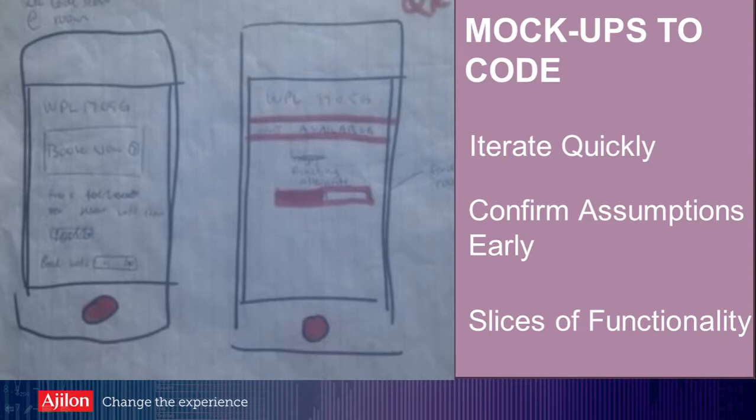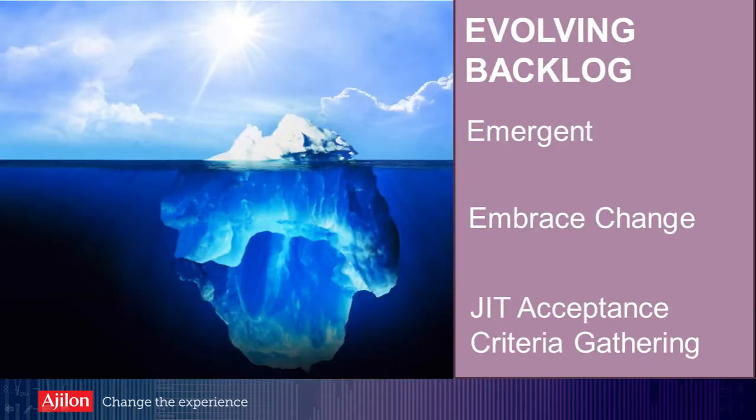So during design and construct, the lean UX designs will evolve into code, and we try and learn and evolve and iterate quickly. We embrace having emergent acceptance criteria as our understanding matures, so the backlog, as we start to have some of these conversations about the whiteboards, we might add extra bullet notes to the stories. So the backlog.